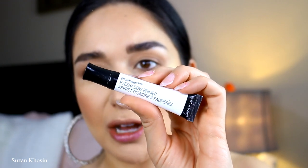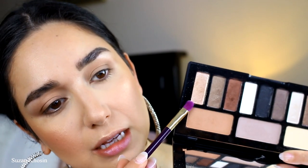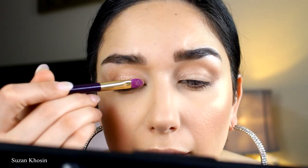I'm going to use this Wet n Wild Photo Focus primer shadow. This is really one of my favorite shadow primers from the drugstore. So I'm just going to put it on the inner third of my eyelid. It's a very beautiful shade. I'm going to take this on top of my lid.